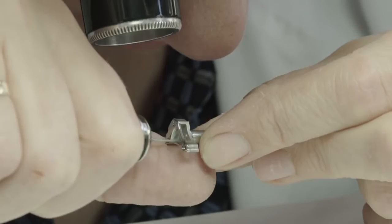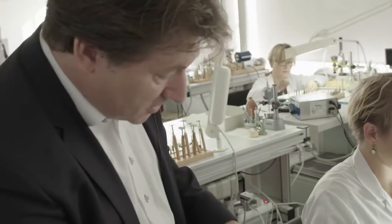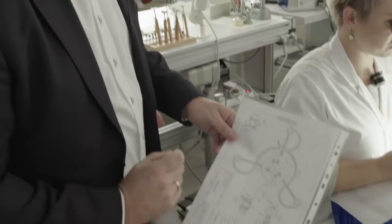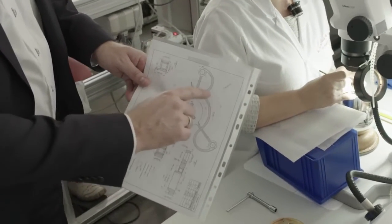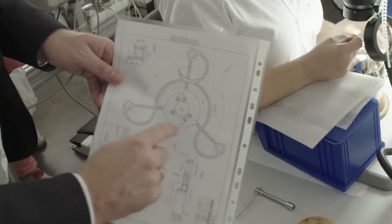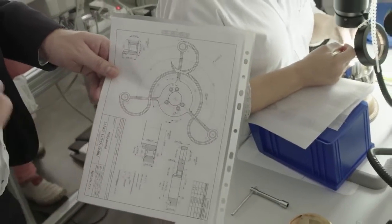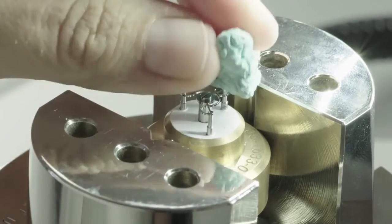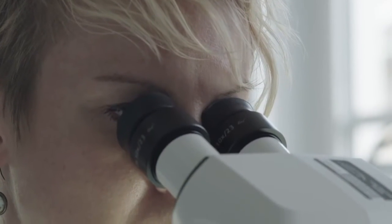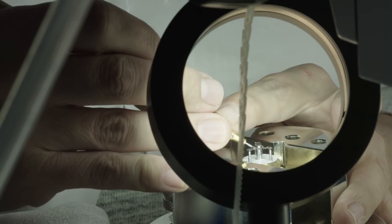My dear colleague over here is making the decoration of this part. This is the tourbillon cage bridge, the upper cage bridge. And you see all these sharpened angles. There are many of them. You can only do them by hand. There's no machine which can decorate these pieces. And she's doing it under a microscope.